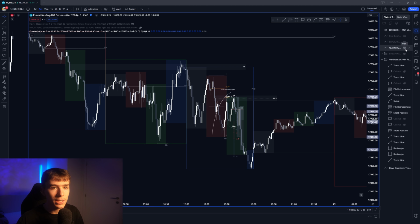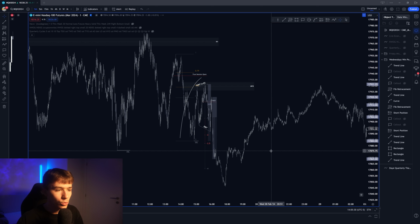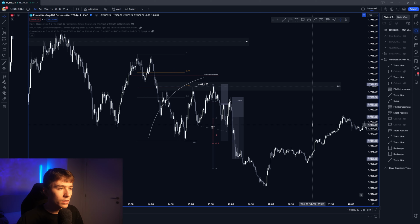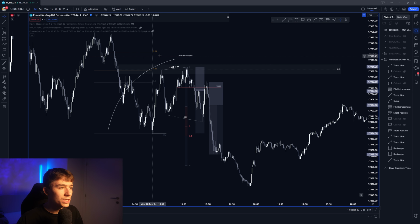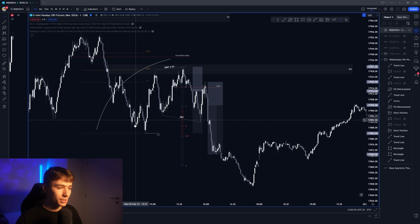But going into the lower time frames, let's take a look. This was the power hour. Really clean setup because why? We retraced back to OTE of this range. We tapped this minute 15 fair value gap. We had an SMT with ES, and ES also tapped above the true session open. So I attached this to a market maker sell model.